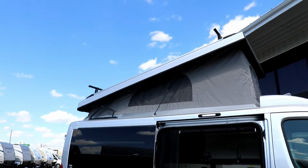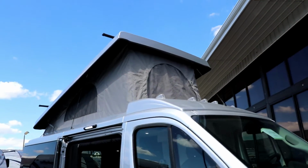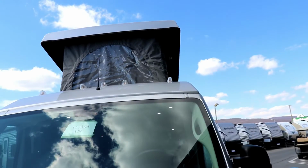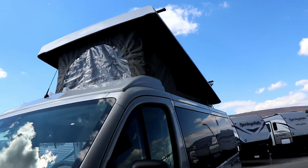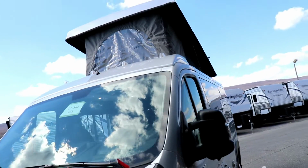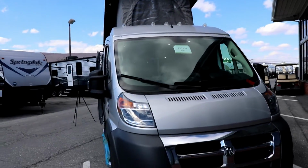So as you can see, when you have it open, you have a panel on this side that you can open, you have a panel on the front, and then there'll be a panel on the opposite side, which will allow you to have great ventilation throughout the coach. That, with the windows, would be adequate ventilation for you while you are camping.